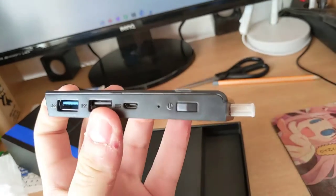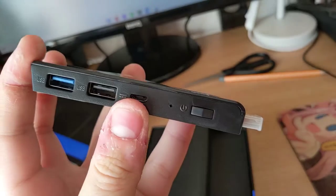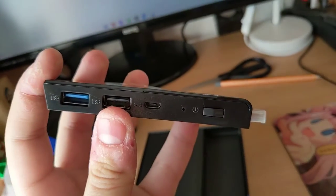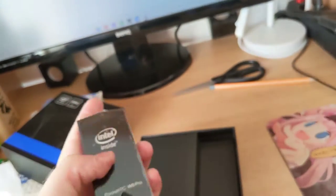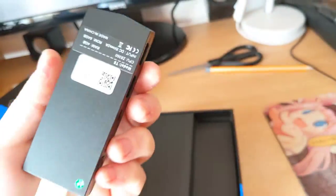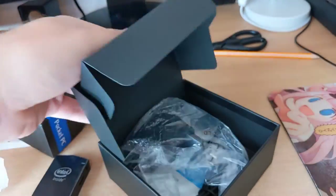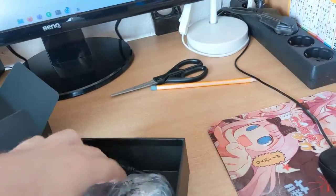Back here, we got some stuff. We got the power button here. I guess this is where the power goes. We got a USB 2.0 and a 3.0 port. So not a whole lot you can do with this. You also have this SD card slot if you want to fill some other blanks in there. Back here it has nothing special, just a bunch of declaration information. Package itself also contains a whole bunch of these.